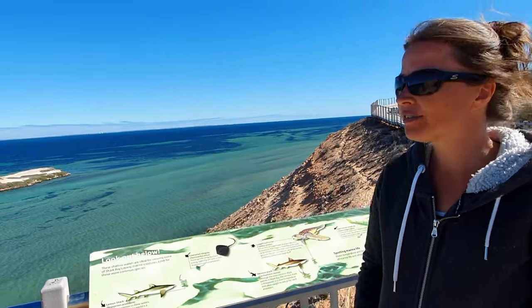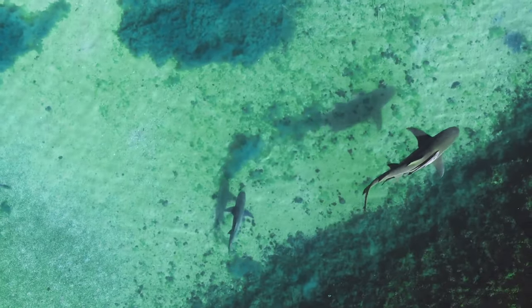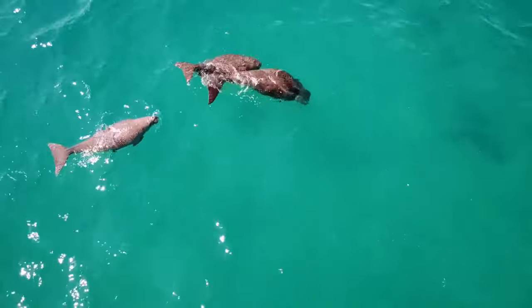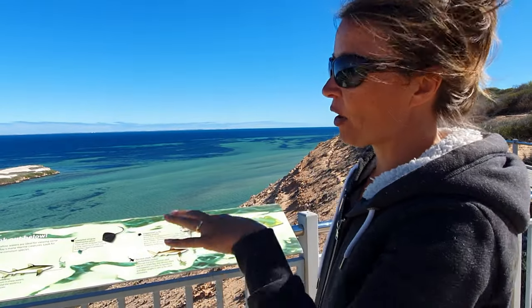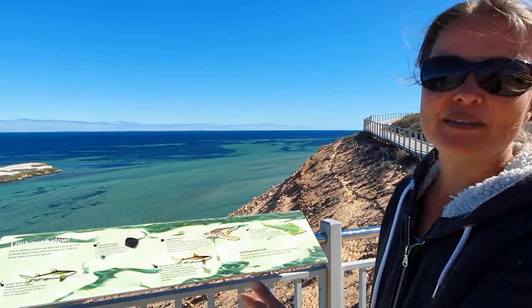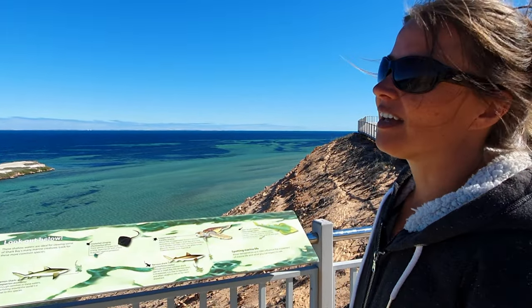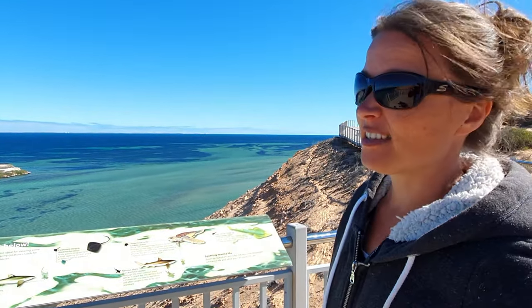At Eagle Bluff, apparently you can come here and see sharks and dugongs and turtles and rays all swimming in the shallows here. It's a perfect vantage point because, as you can see, it's got that shallow sandy bottom just in the bay here, and if any of those animals come into this area, you'll be able to see them.